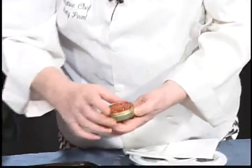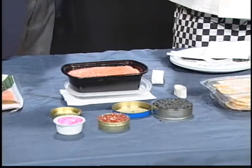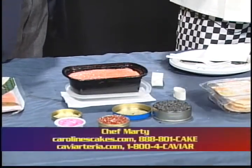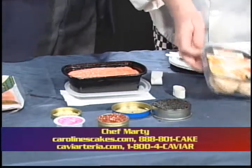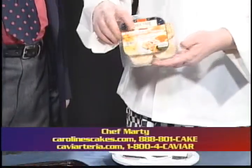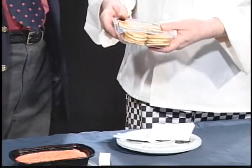Maybe we have it up on the screen. I don't know if we have a number for it or not. If not, it's 1-800-4-CAVIAR, or Caviarteria.com for their website. It's on the screen now. Traditionally with the caviar, blini. They have their ready-prepared blinis. Just toss them in the oven.